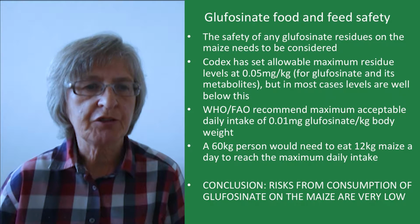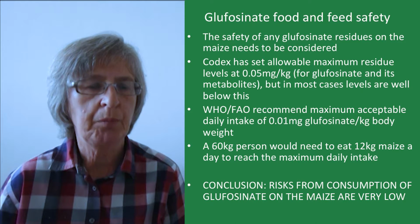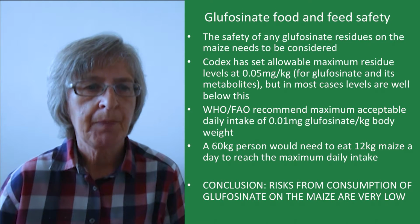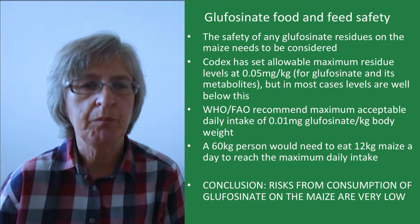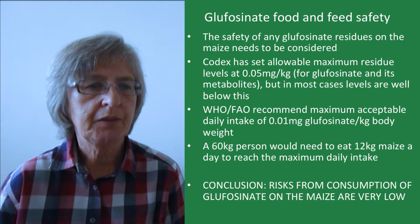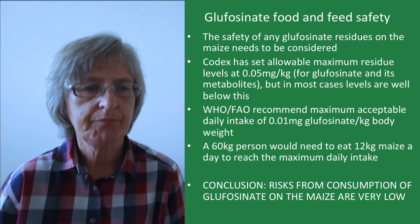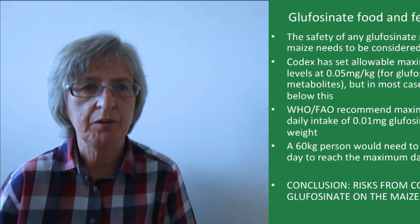The Food and Agriculture Organization recommends a maximum acceptable daily intake of 0.01 milligrams of glufosinate per kilogram body weight. But even if the residue level was at the Codex maximum, which is highly unlikely, a person would need to eat 12 kilograms of maize a day to reach this intake level. So in conclusion, we can say that the risks from consumption of glufosinate on the maize are extremely low.